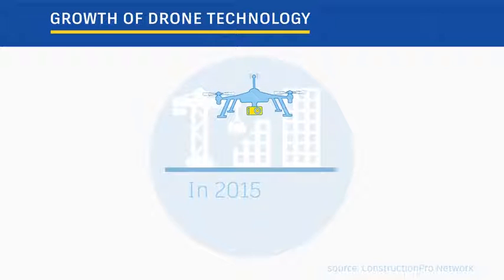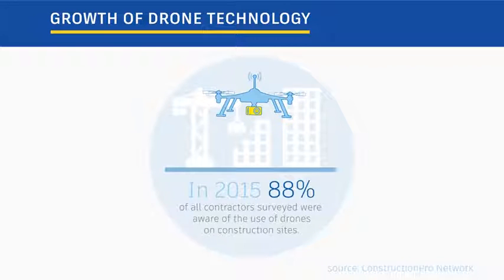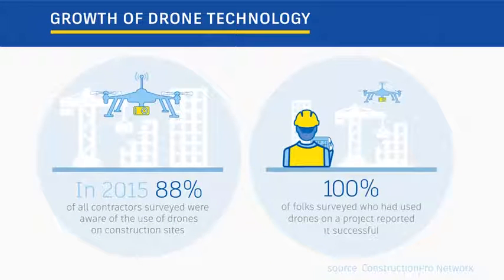In 2015, Construction Pro Network conducted a survey that found 88% of the contractors surveyed were aware of the use of drones in construction, and that 100% of those surveyed who had actually used drones on a project reported that use as successful.